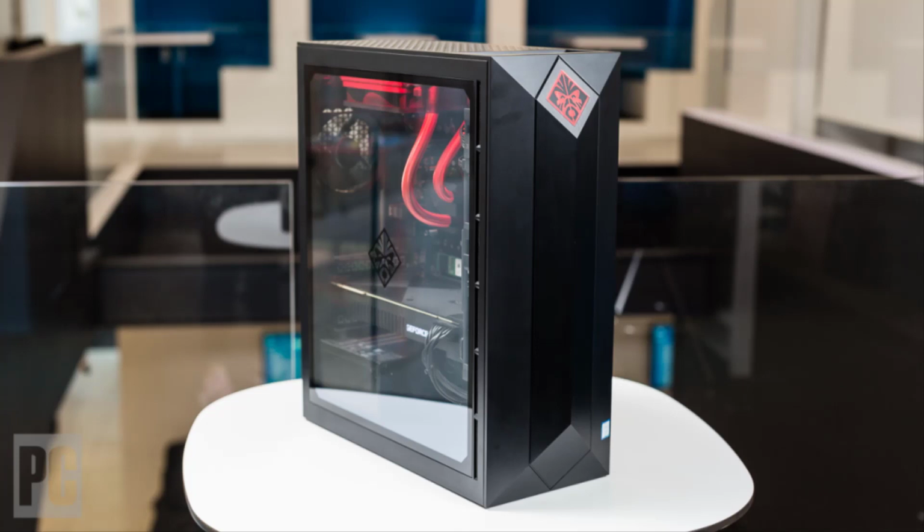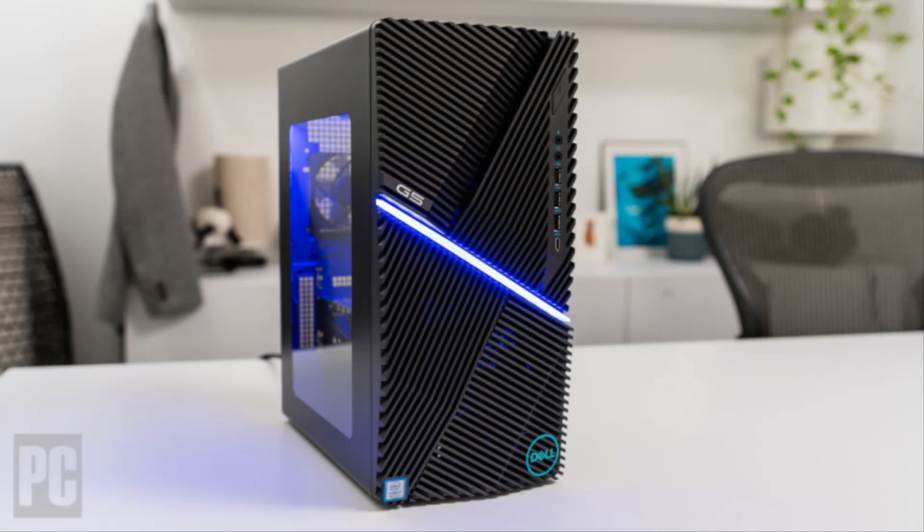It also boasts a speedy 256GB SSD and a generous 2TB standard HDD. So you'll have plenty of room to load your most demanding games onto the faster storage and tons of leftover room for everything else.